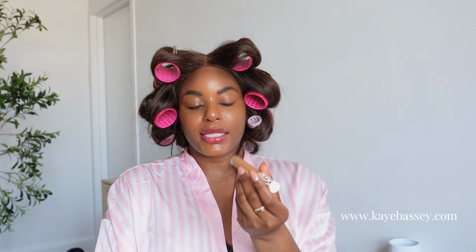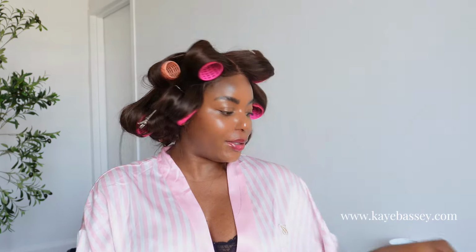This concealer is amazing. It's done by Gucci Beauty. 10 out of 10. I use the shade 46N, very close to my skin tone, but there's just something about it. It's my go-to for every day.